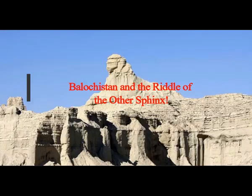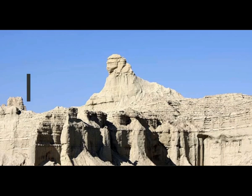Balochistan and the riddle of the other Sphinx. One of the most famous of the many magnificent structures built in ancient Egypt is the Great Sphinx of Giza. The Sphinx was carved out of a giant block of limestone and depicts a reclining mythological sphinx with the body of a lion and the face of a human. The Great Sphinx of Giza is one of the most recognizable statues in the world and is on most people's Egyptian bucket lists. However, another Sphinx may have been uncovered in Pakistan along the Makran coastal highway.